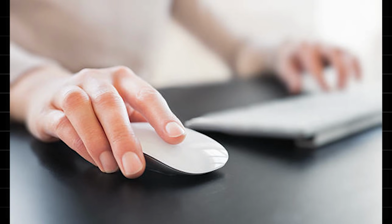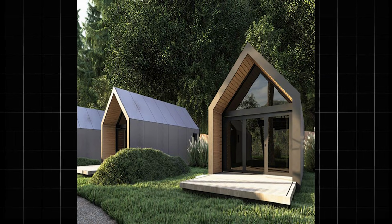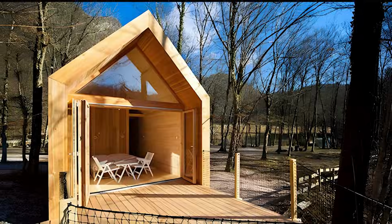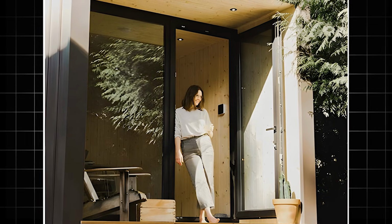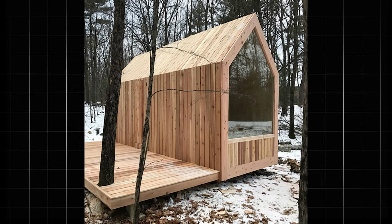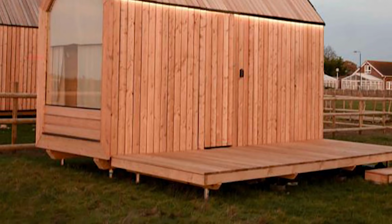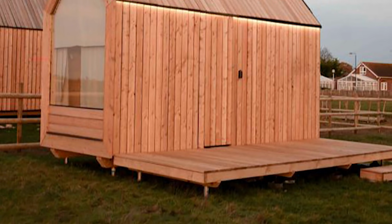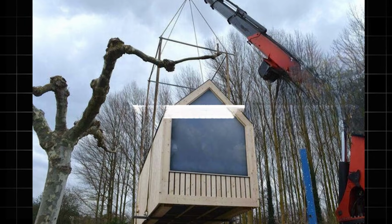Here's the catch. There's no kitchen included, but before you click away, think about the possibilities. This is perfect as a meditation retreat, an art studio, a writing cabin, a guest house, or even a glamping rental property. You're not trying to cram your entire life into 170 square feet. You're creating a dedicated space for a specific purpose. The Echo sits on top of the land without requiring a foundation, which means you can move it with a crane and flatbed truck if needed.